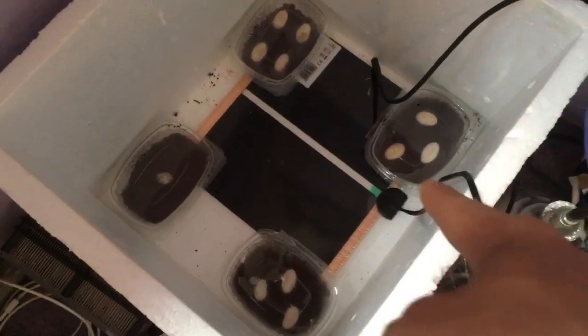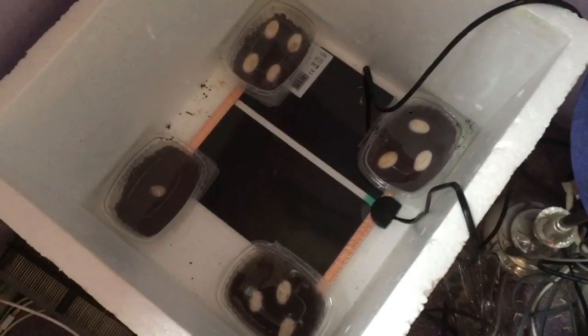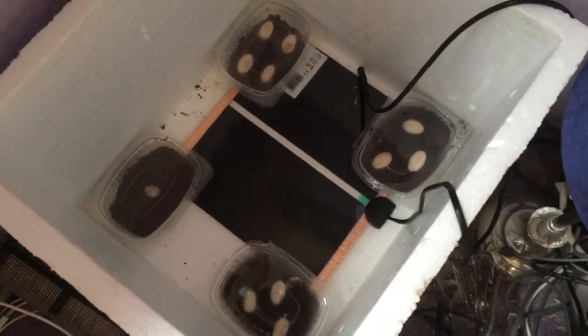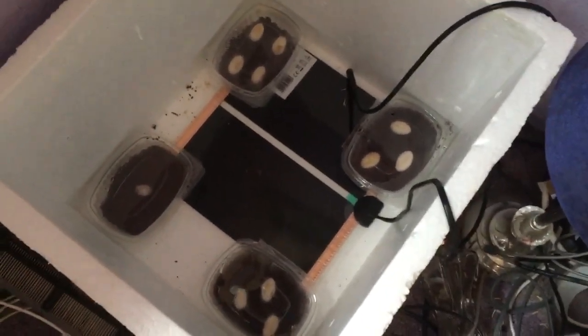So 1, 2, 3, there will be the dragon eggs. So fingers crossed, we'll have some babies out of that soon. And that there, that is a night owl egg. And where I got that from, I will show you in a second. So let's go back to my face.